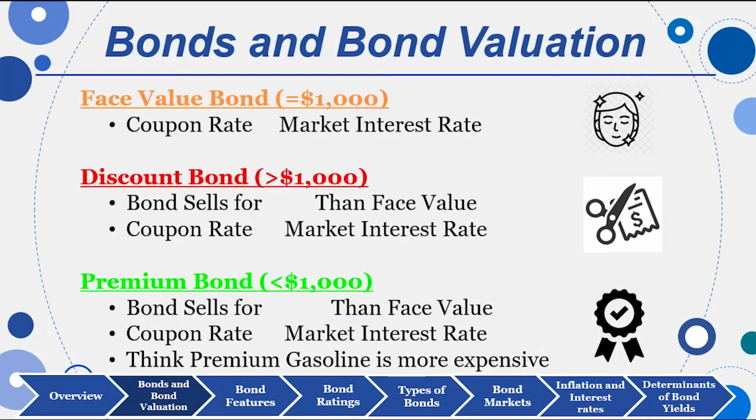Some key terms of a bond. When a bond is first purchased, it's called a face value or par value bond, and that is $1,000. In this case, the coupon rate on that bond is equal to the market interest rate, what all of the bonds in the market are paying. In a discount bond scenario, your bond is selling for less than $1,000. Your coupon rate is less than the market interest rate, and no one's willing to pay you $1,000 for your bond. They'll go buy a face value bond for $1,000 and get a higher rate of interest.